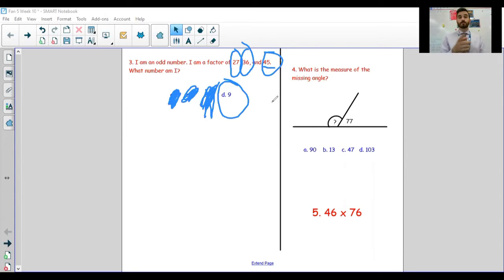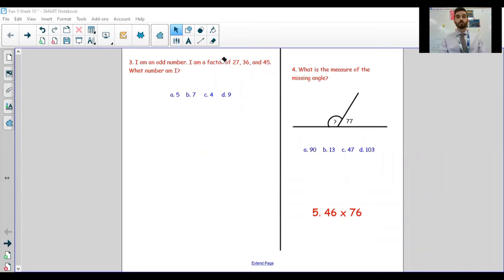Now, tomorrow it might ask for an even number. You got to look at that part carefully. Eliminate answers if you can. Makes that one a little bit easier. And once again, if you know your facts, you are doing yourself a favor, because that question is not as challenging if you just know your multiplication.